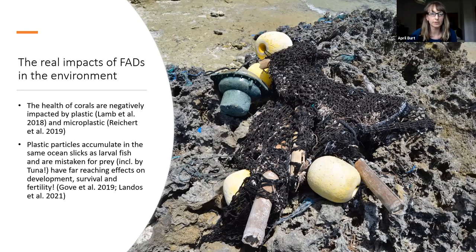There is growing evidence of the physiological impacts of plastics to fish as well. So even larval stage tuna have been found to ingest plastic particles, which may impact their survival, development, and fertility.